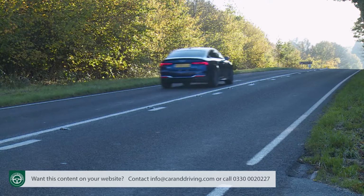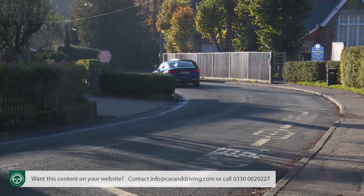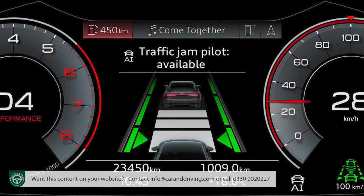If long dual carriageway distances punctuated by urban commutes are going to be a regular diet of A5 Sportback ownership, you'd ideally want the optional adaptive cruise control with stop and go and traffic jam assist package. On the highway, this will manage most of your driving duties for you with minimal driver input.